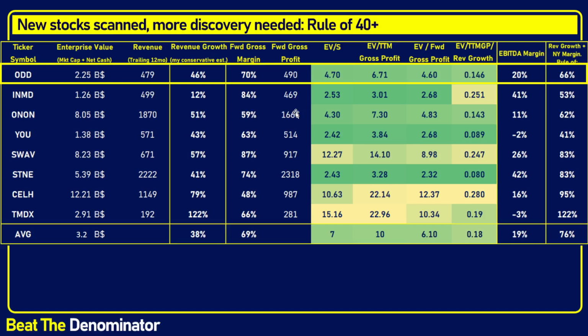And today, I want to use my expanded spreadsheet. So I'm still going to use my spreadsheet where I look at enterprise value over gross profit over revenue growth. So EV over GP over RG, what this means is how much am I paying for that growth? And I want those stocks to be cheap. I want to pay as little as possible for each percentage point of future growth.